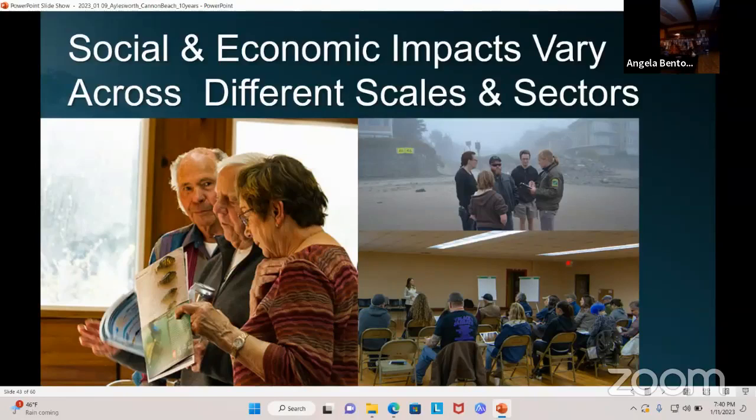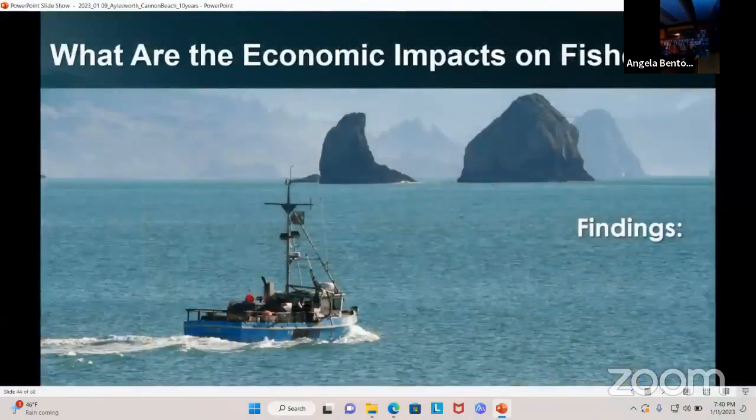And so you can think about how the social and economic impacts of those three people related to the marine reserves would differ. A lot of people are very interested in what the economic impacts on fishers are. Remember, one of the main goals of the marine reserves is about communities. We don't want to put these marine reserves in places where there are going to be significant adverse impacts to local communities. That also includes recreational and commercial fishermen.